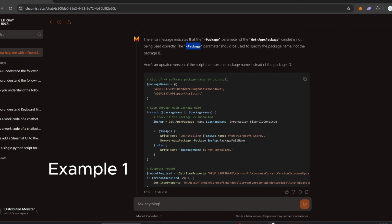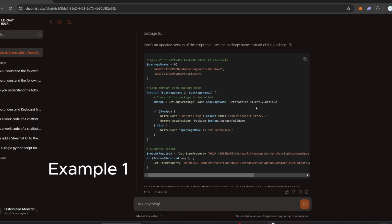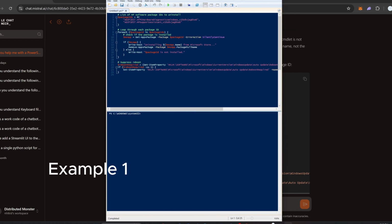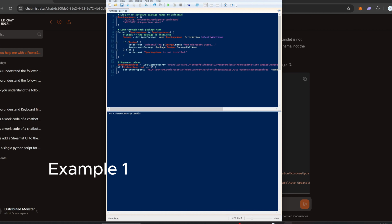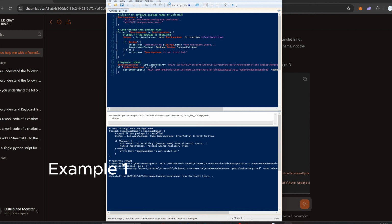This package parameter should be used with a name. So I was actually given the wrong instruction to make it use the ID, and ID actually doesn't work. So what Mamba did is update it to a name, which is not the descriptor name we had in the very first script, but this is the actual name from the Get-AppxPackage. So let's try with this update. I'll clear this and update it with our new package, and then let's run it. We don't need to save it.